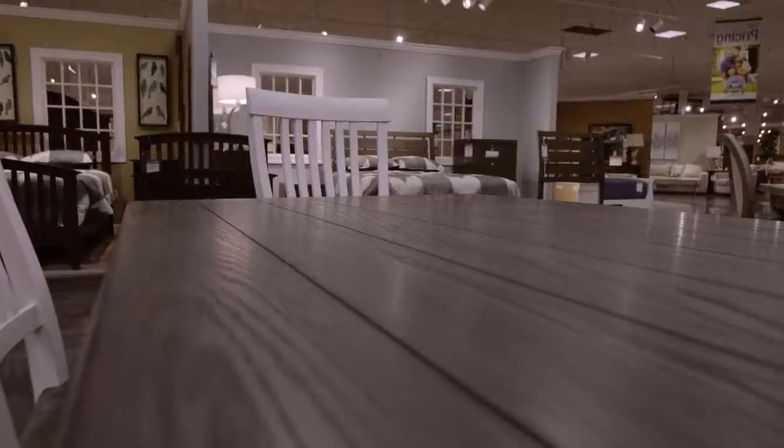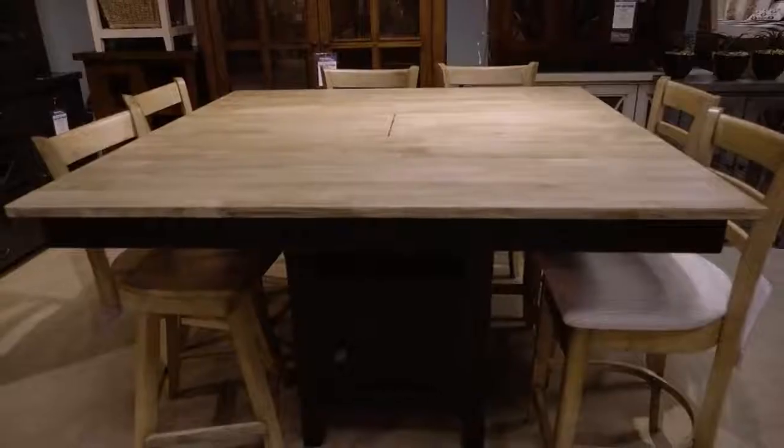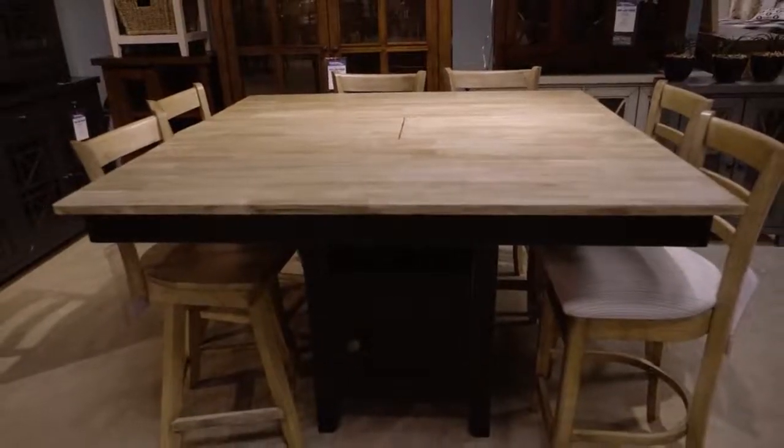So measure out, drop your cards or your coins, whatever you're going to do, measure out 6 feet, 8 feet. How much room can you go with the table? I always try to start at the biggest and then I can move in from that and get a smaller table that fits my needs.